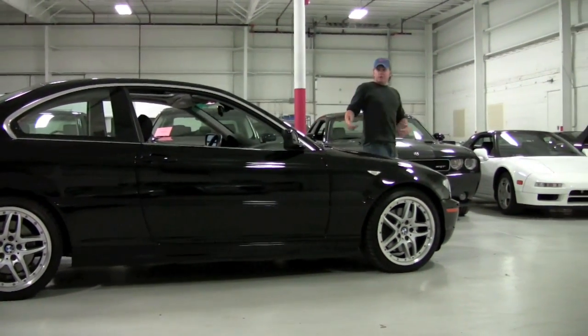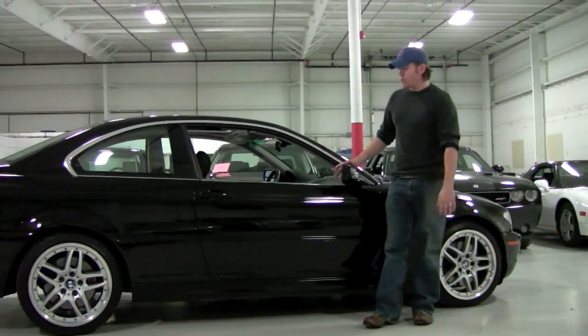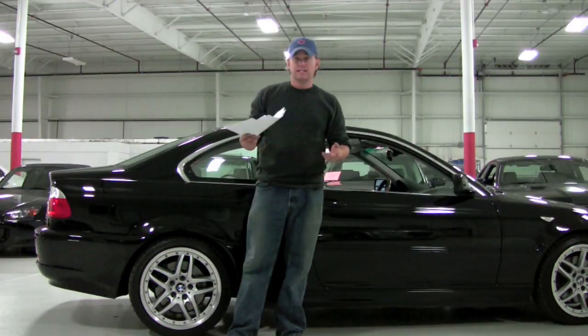This car runs, drives, handles, feels, looks like a brand new car. And I'm actually amazed. I wish more people would take this good a care of their cars, because even at 20,000 miles, a lot of them don't look like this, let alone 53,000. Got some valuable information here.